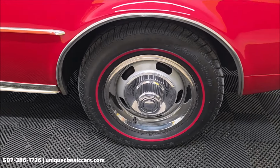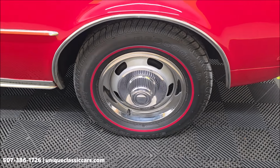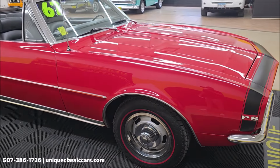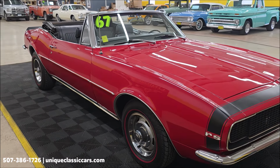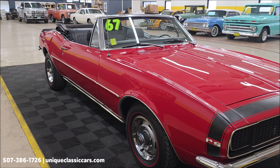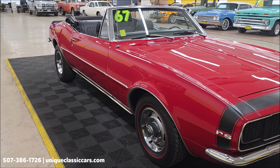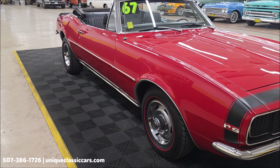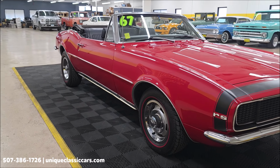Riding on the rally style wheels, beauty rings, center caps, red line Goodrich radials. Now I mentioned the still pictures. In the still pictures, you're going to be able to see the data tag or the call tag that has the information with the paint code, the trim codes. Some of the other codes on there, in group 1, is the letter D. That's for power top, so this has a power top.